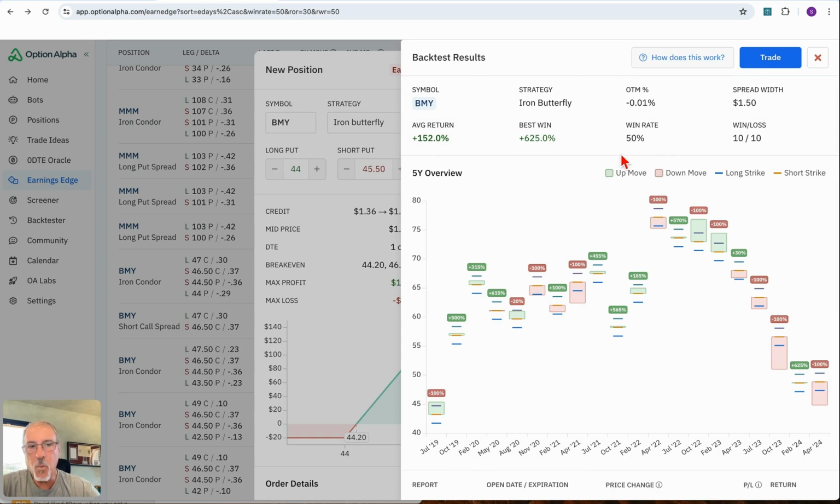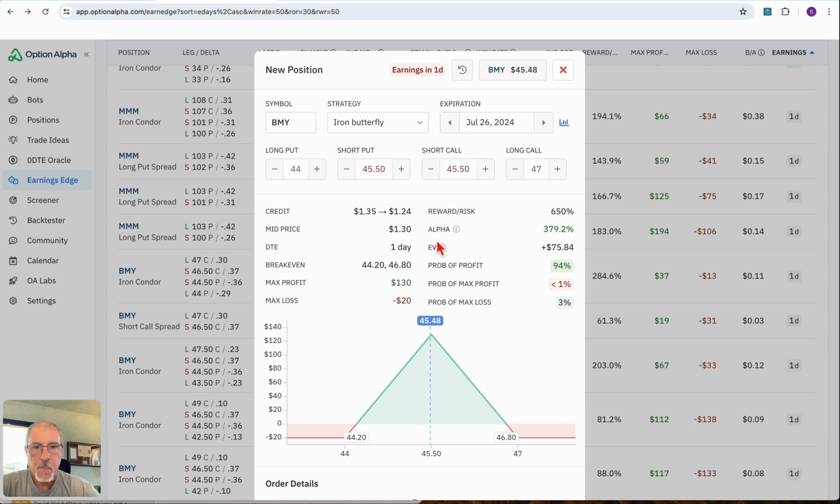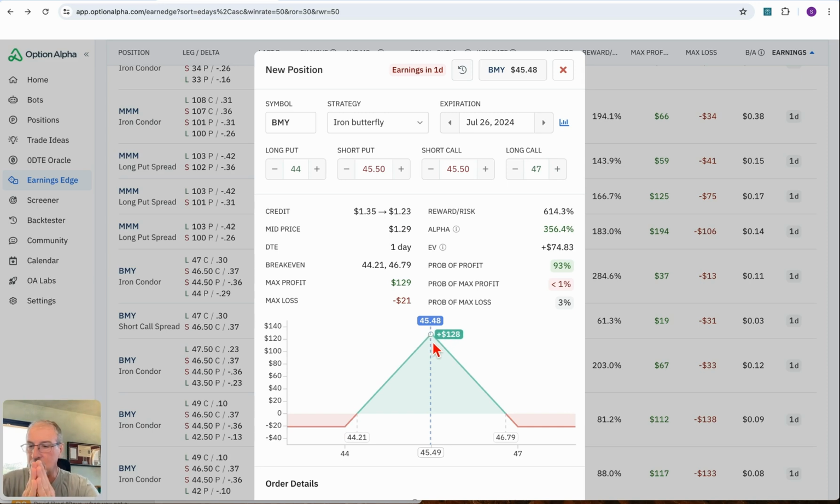It lowered my win rate a little bit because the prior win rate was 65%, but it gives me a much higher best win on this thing and an average return of 152%. So the average return is actually a little bit higher on that. So you know what? That's interesting to me. I like that. And my bid-ask spread is a little bit tighter here because I'm also trading my short strikes closer to the money. So that's going to give me just a little tighter bid-ask spread on that as well.